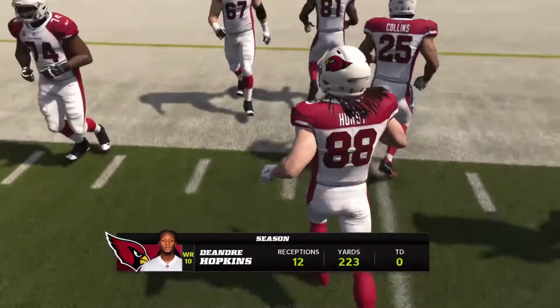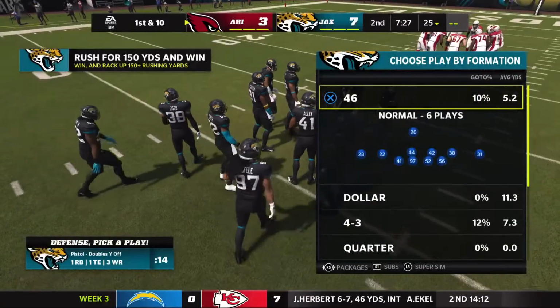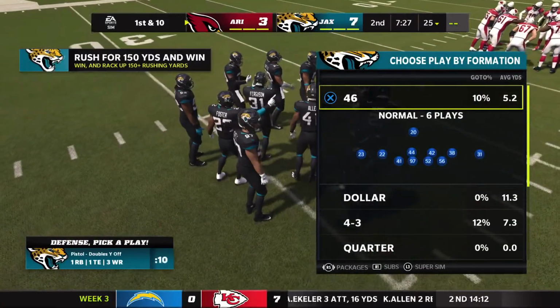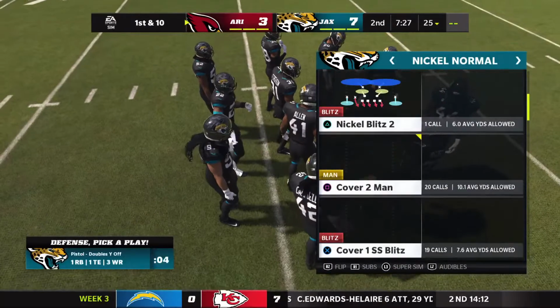The early returns for him, very good to start this season. Interesting to see if he can keep up that torrid pace. Man, when you're talking about averaging 100 yards a game as a receiver, extrapolate that over 16 games, and you're having a monster season. So, yeah, you love what he's doing early, but I think it's got to go back to the offseason, doesn't it?